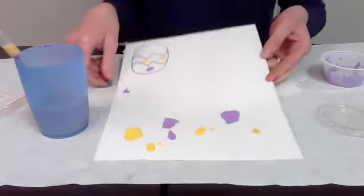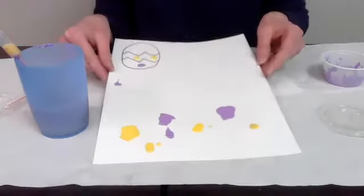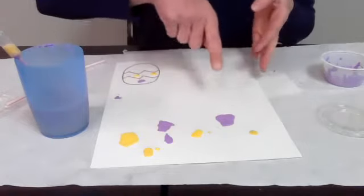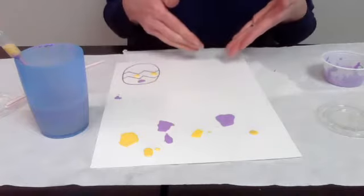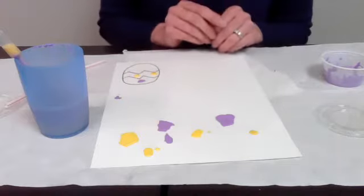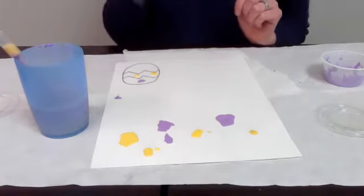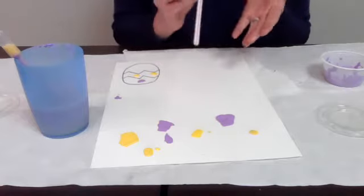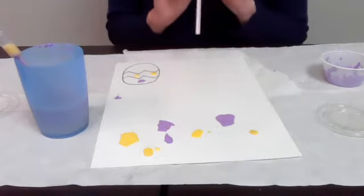All right, so do you see where I blew on the paint, the spots are wider? And did you notice I am blowing from behind these dots and the paint is moving in which direction? Does it blow towards me or to the sides, or does it blow away from me? That's right, it blows away from me. So when our wind, your air blowing on the paint, blows on the paint, it moves it away from us.